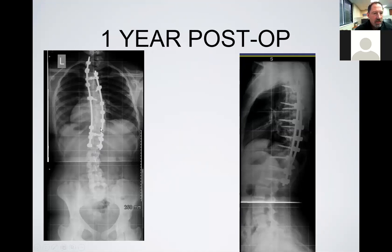And again, you can see there's still curvature there, but we do that on purpose to allow the spine to be balanced. So in effect, the head is still and the trunk is still centered over the pelvis. And it's much better to have some residual curve and have some lumbar motion than to make the spine look nice and straight on x-ray and fuse it down to the bottom and have no motion at all.